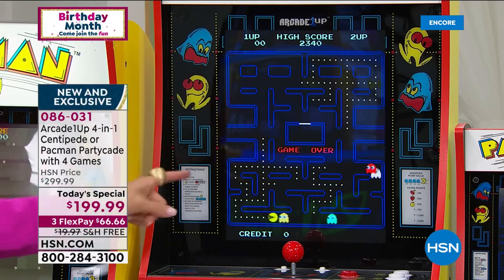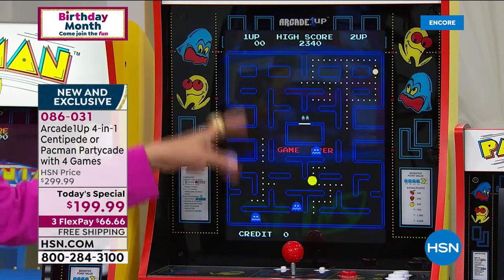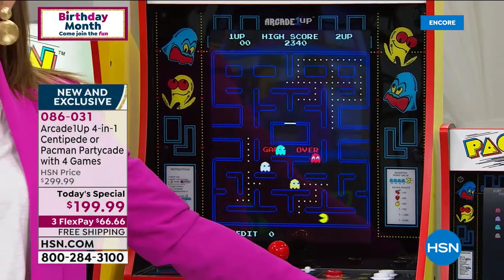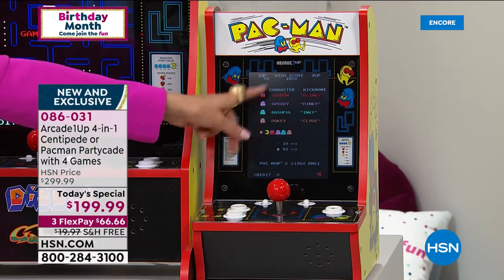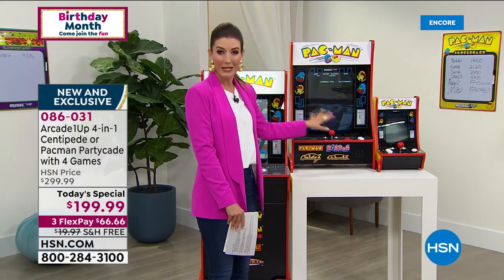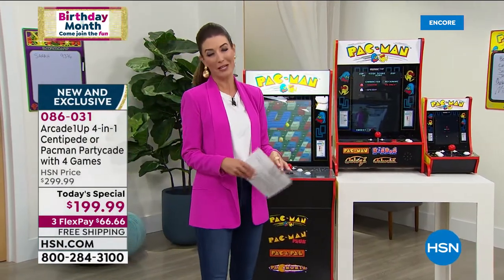So it's the same size screen that you looked at in every pizza parlor and every convenience store and every mall and every arcade all through the 80s and the 90s. So that's what makes it exclusive. You might have seen these out there, but I just want to remind you that they're great and they're fun, but that is a very small screen size, about the size of your smartphone or a tablet. So this is like kind of the sweet spot. It's the best of both worlds. Today, it's $100 off our regular price.